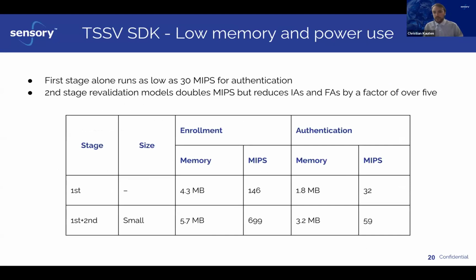Here I'll provide just a little bit of data for engineers in the crowd. Our first stage alone runs quite quickly. I've shown here not only the enrollment side, but the authentication side. The RAM overhead for the first stage and the first and second stage, both of which are shown, is in the single-digit megabyte range. And the millions of instructions per second, or MIPS, is shown as well. The addition of the second stage for enrollment does encumber a little bit of additional overhead in terms of MIPS from processing all of the additional information.